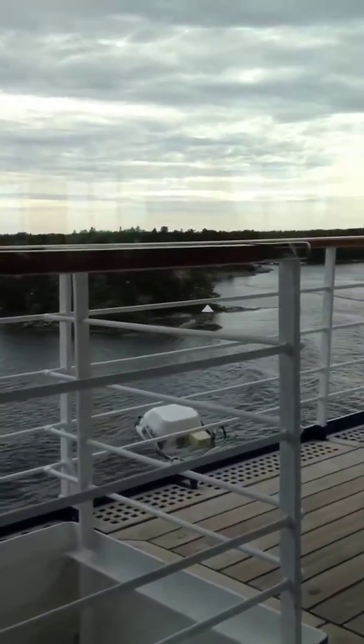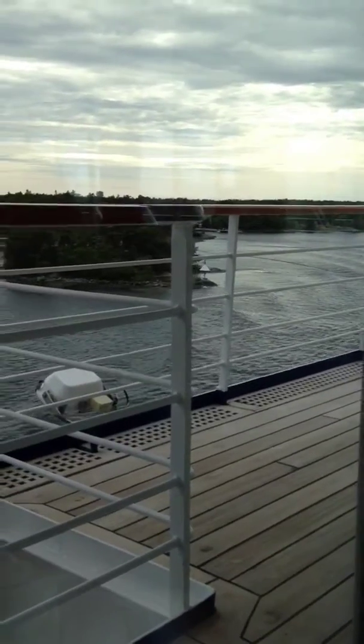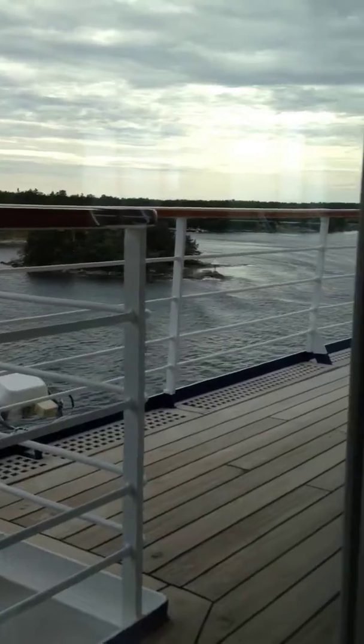Here's one of the little small islands. They've got their little lighthouse on the outer edge of it out there, I guess. Just a little bitty island. I'm sure there's a little cottage on the other side of it.